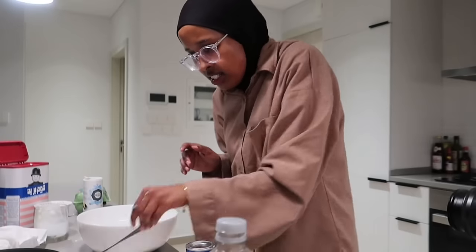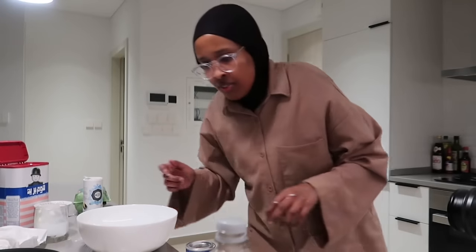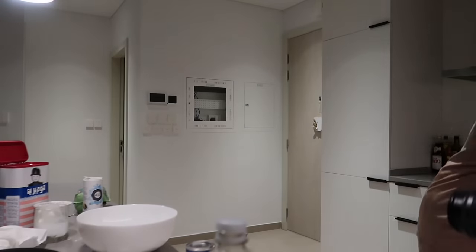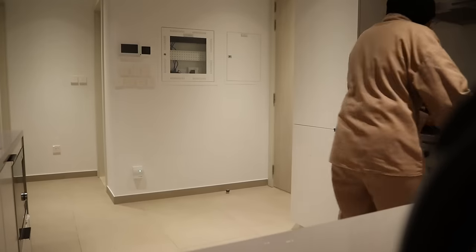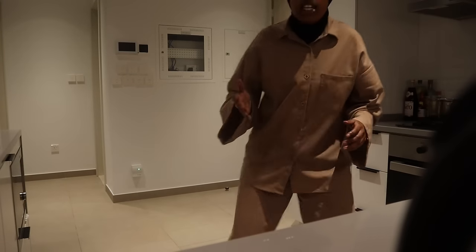And then what does it say? Okay, we need to melt some butter. So we're gonna melt some butter in here. Okay, where's the butter? Here's the butter. I think we should add all of that butter. Yeah, we're gonna add all of that. Come on, man, come out. Yep, there you go. Hold it.